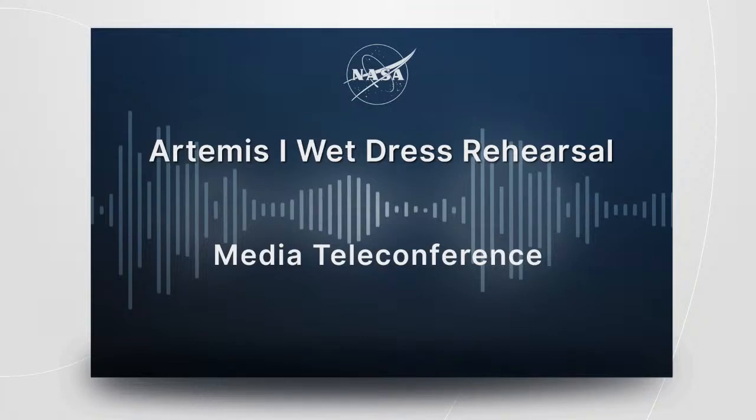I want to ask about the gaseous nitrogen upgrades of the pad. Does the added capacity alter anything about this wet dress rehearsal in regards to capabilities and what you'll be testing at the pad?